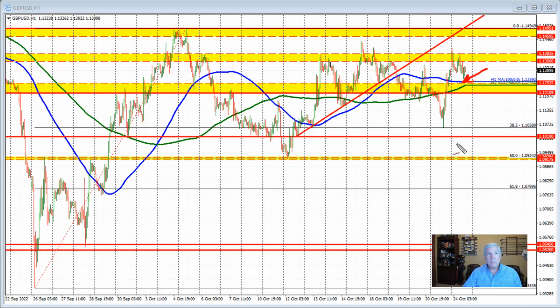The inability to move below those levels keeps the buyers somewhat in control above the 100 and 200-hour moving averages. We're going to need to get above the 113.50 level to the 113.83 level on the top side to increase the bullish bias, and stay above those levels. Not like this, not like this, and not like this. Need to get and stay above the level and then work toward the 114.59 and 114.95 levels on the top side.